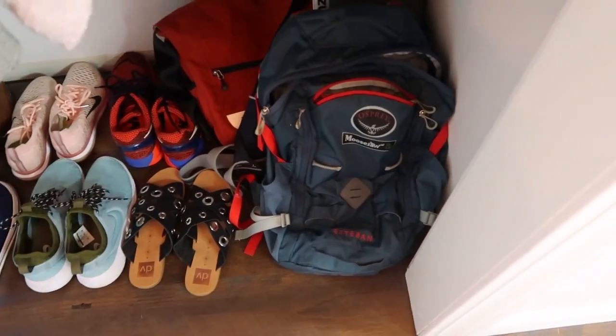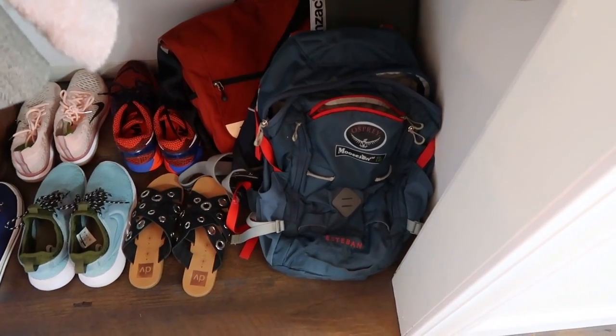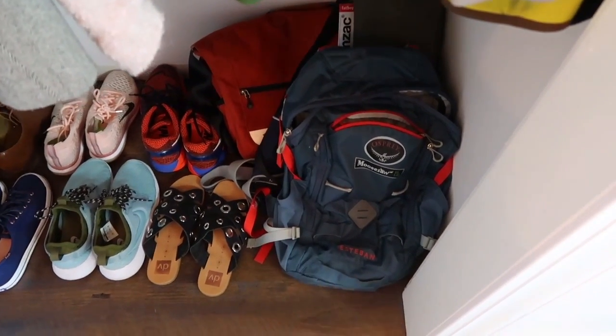And then right here is my husband's bags. And he has a ton of bags, which will probably surprise you guys. He loves his backpacks. So I just put the ones that are his favorites right here that he will use a few times a week.